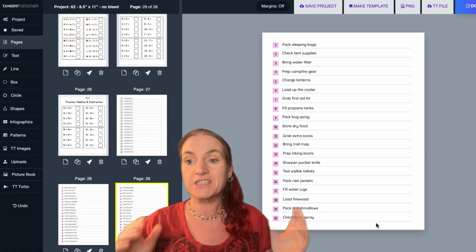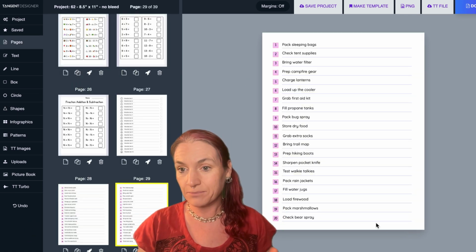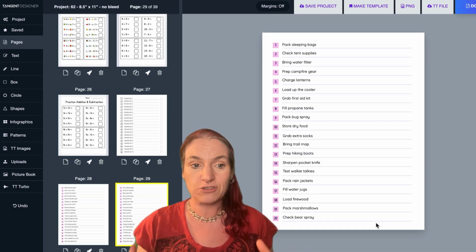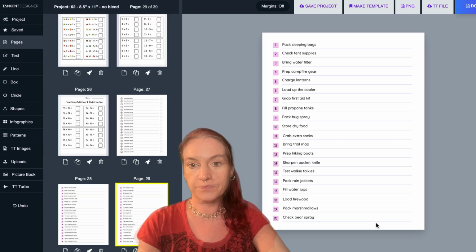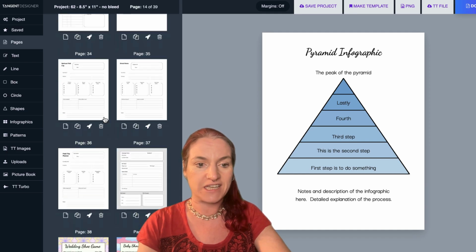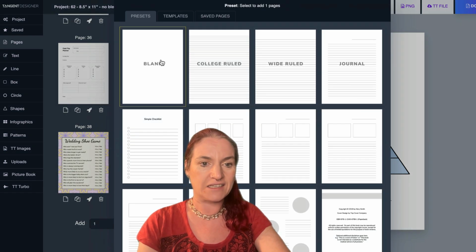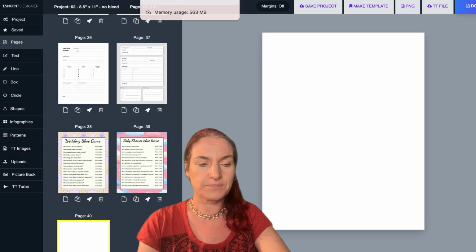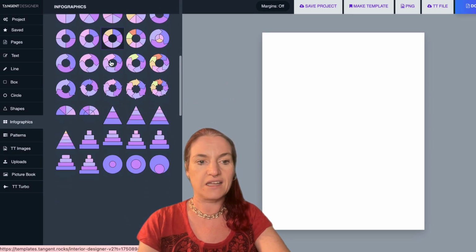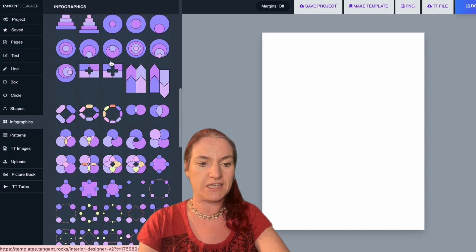So you can convert any page, even a simple checklist like this, you can convert this to any niche you want. It makes building your books super fast. And this works so well with our infographics. If you haven't discovered our infographics yet, let me show you this. I'm going to add a new page. Just go down the side here to infographics, and you can pick any of these shapes.